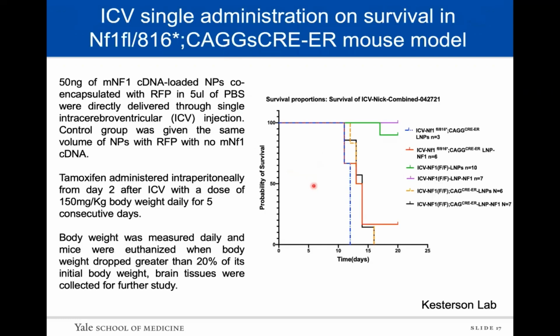Then we tested if the RCV injection of particles can enhance the survival of the transgenic mice. In this case, we injected particles into the brain, and 2 days later, we injected tamoxifen to induce NF1 loss. What we found is that in the treatment group, a fraction of them, only 20 to 30% of mice, survived a long time and never died. This is quite interesting because in the control group, all mice died within a few days.